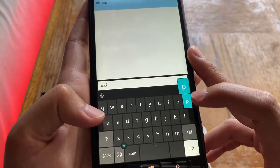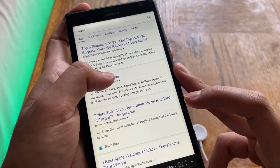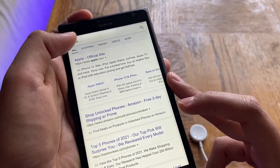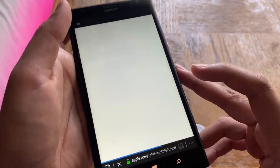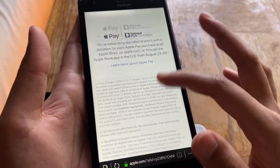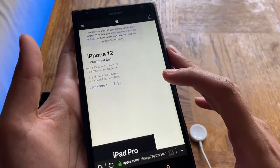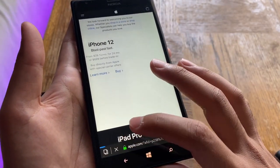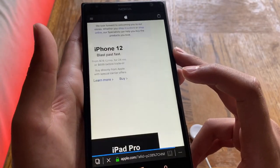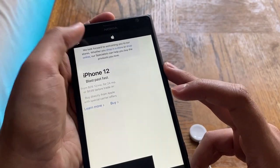Apple. Let's load up Apple's website, because it's one of the hardest websites to load up. We'll see how it performs on Apple's website. So Apple official site, we'll see how the animations and stuff load. So it's loading halfway on this side. The animations have not loaded in properly. It loaded in much better on the 950XL, but on this it doesn't seem to want to load properly. So it does load and it'll work, but not ideally.